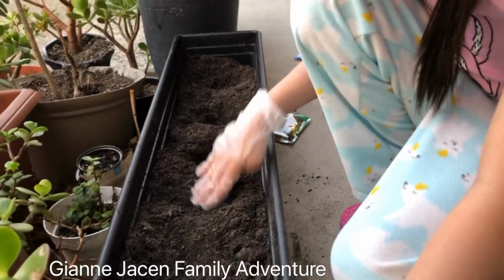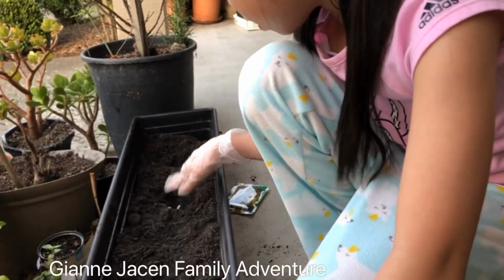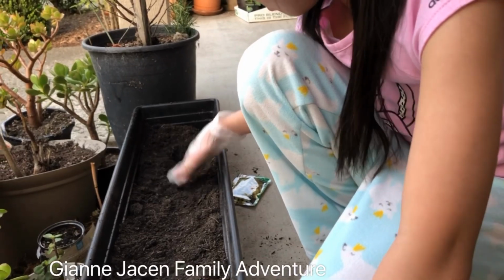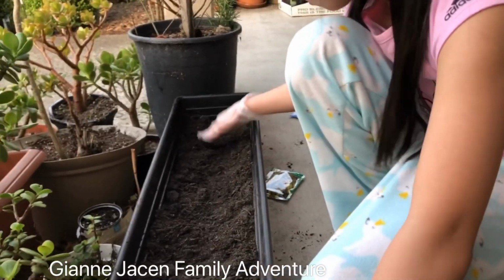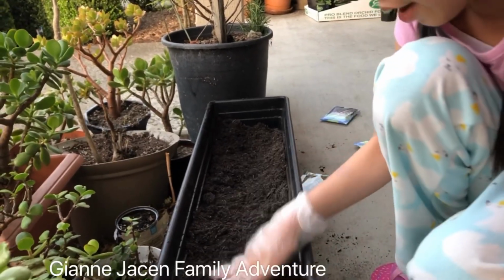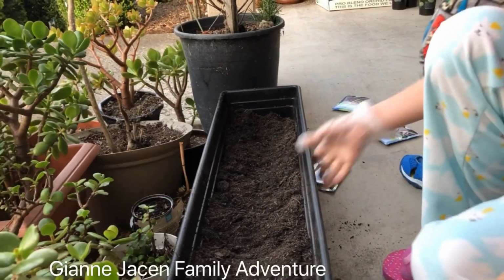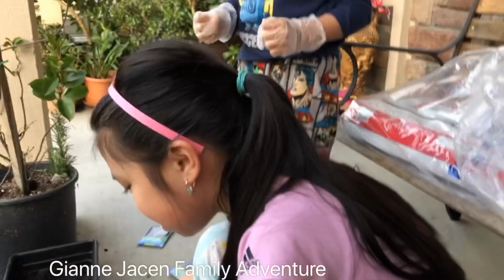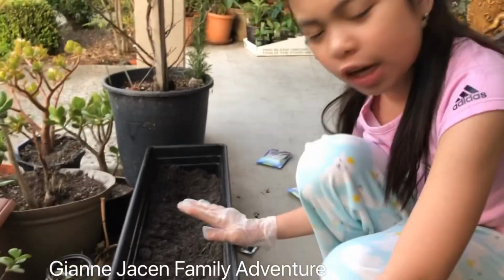So first, let's put it in soft soil. It's really nice to garden too. So let's do this. Yes. Now just pat it down maybe and then it will be okay. And now you're growing it. So that's what you do. You also have to water it, by the way. So yeah. Let's move on maybe to the next one.